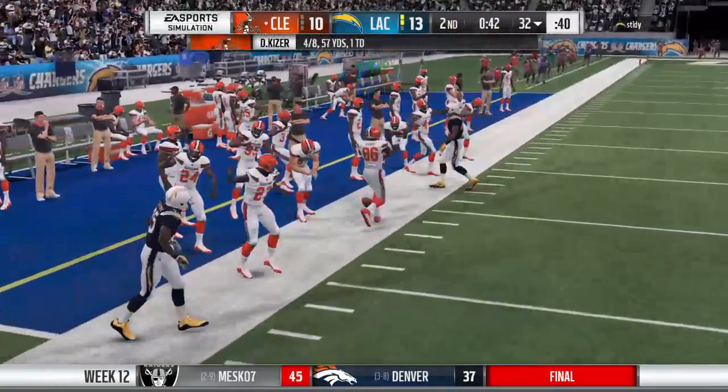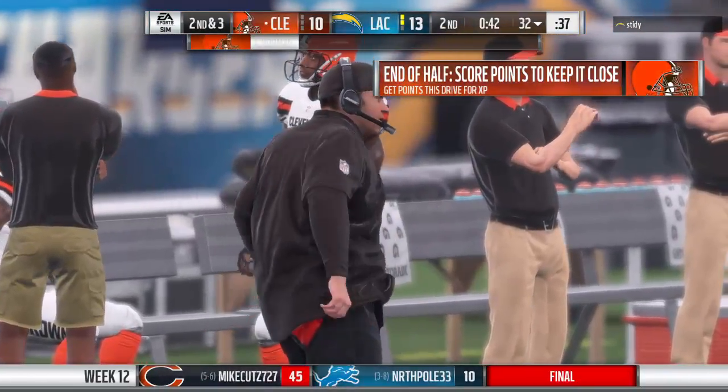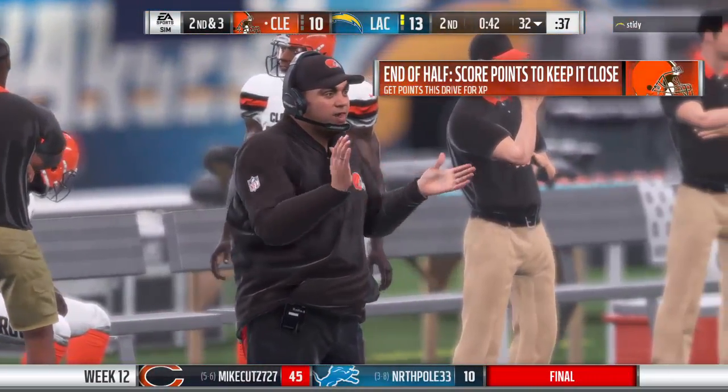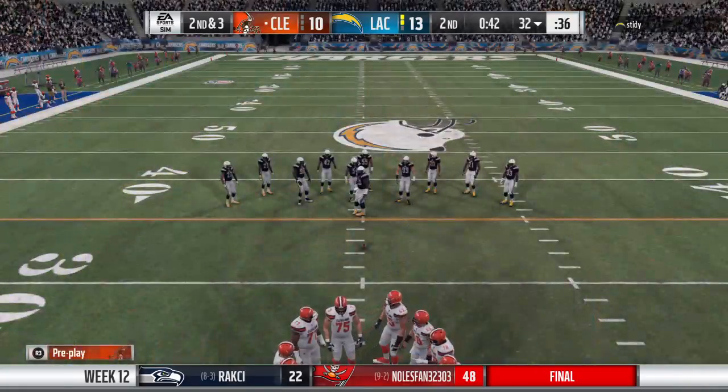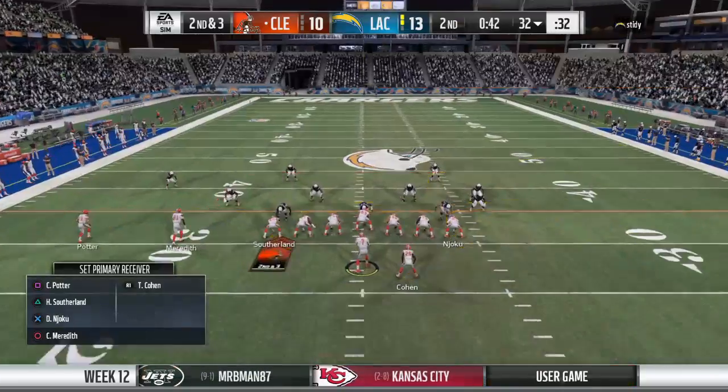Throw left side complete. That's Norman, and he'll be out of bounds across the 30-yard line. 7 yards, the pickup on the pitch and catch. Completed pass play. Now let's see if they go back to the air or to the ground. Here we go.